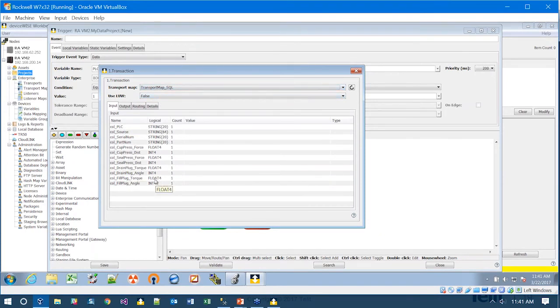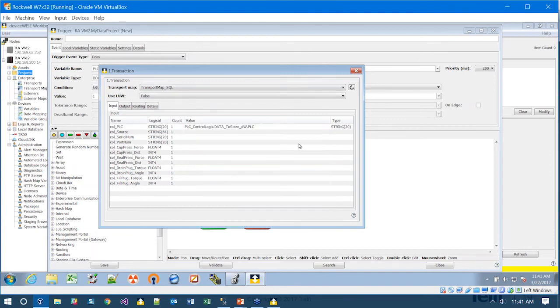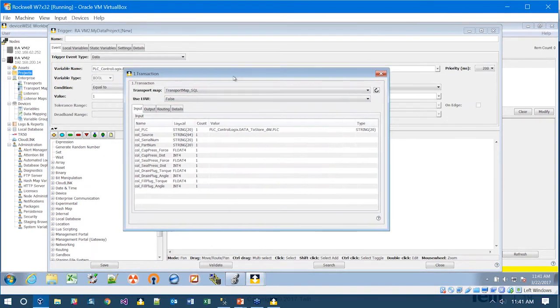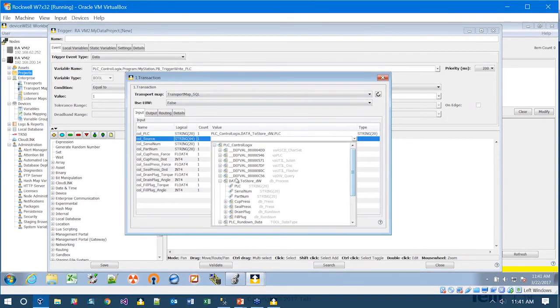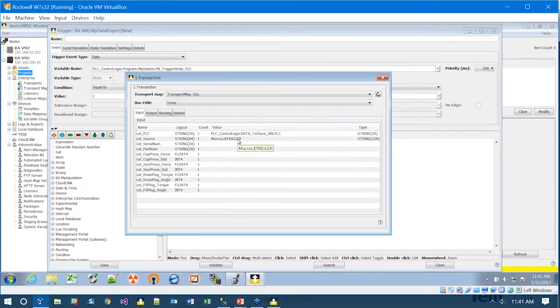So for me to get data into that table, I'm going to go pick some tags from the PLC. So my control logics, my data to store PLC. Now, because I can do this from multiple places, the other thing I wanted to show you is DeviceWise has some built-in things to do, things you can work with. So a macro, for example. If I want to store in the database that this particular transaction came from a specific trigger, I can say macros trigger, and it's going to take the name of this trigger, which we'll give it in a moment, and it's going to stuff that in the database.